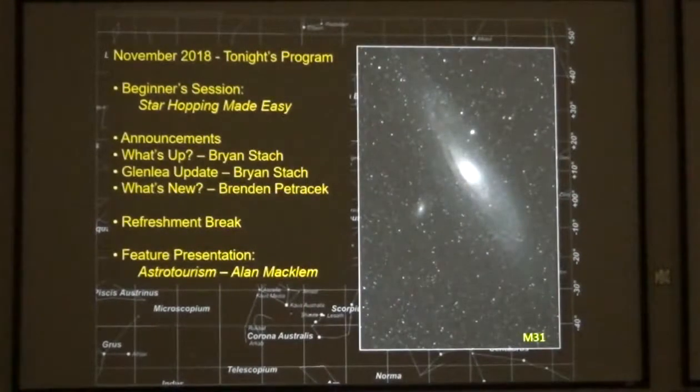But the process you're going to go through is not like, well, I'm going to learn this beginner stuff and then throw it away. No, this is foundational, right? This will stick with you for the rest of your life. You will continue to use those skills as you're trying to find your way around the night sky.